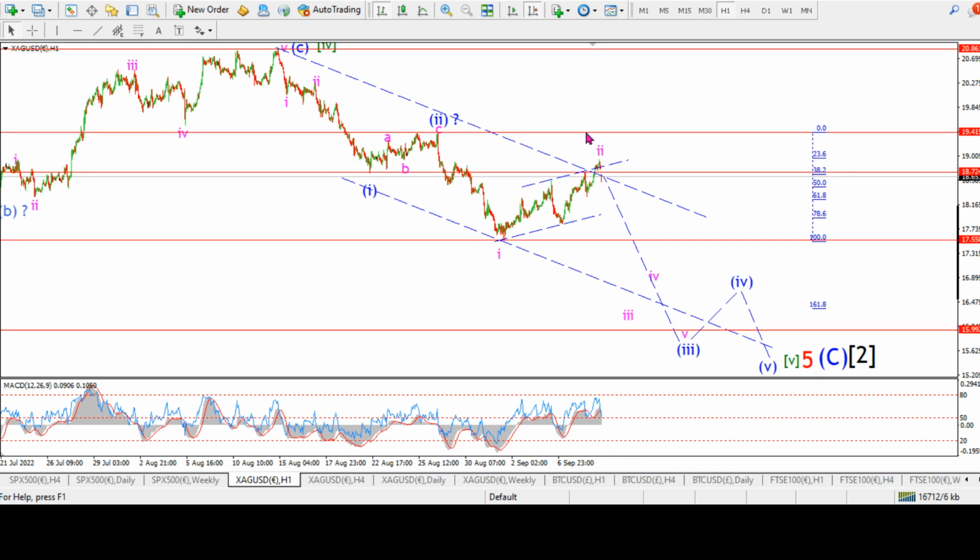So what I really need to see is acceleration down to break to a new low below 1755 again. That will pretty much confirm that wave 3 is underway. And overall, we can probably expect that kind of $16 area before this final 5th wave down completes. Maybe next week, maybe at the end of next week. We'll see how that goes. For now, I haven't changed the outlook just yet in silver, and we are looking down at least in the short term.